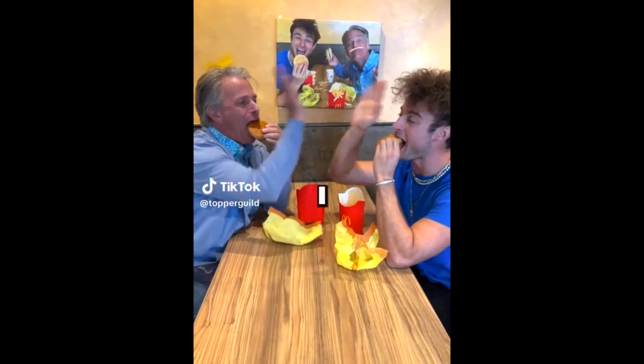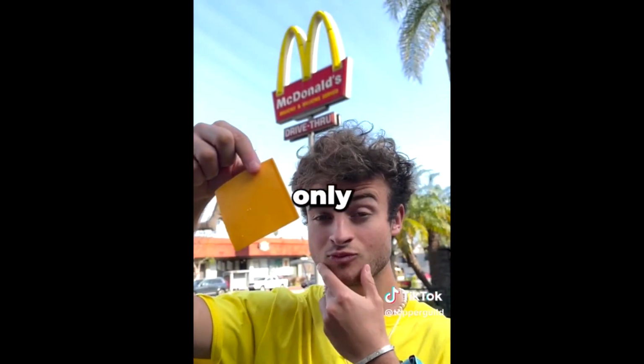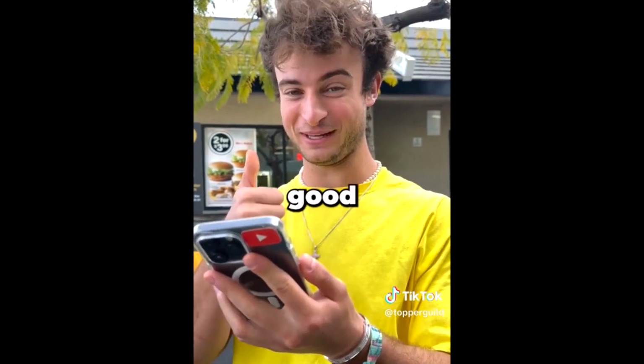Bruh. As you guys know, I love McDonald's. But the other day I was wondering, is it possible to just order a slice of cheese? Well, there's only one way to find out. So I tried to do it online. Yes, American cheese, no meat, no salt, no Big Mac bun, and we should be good to go.